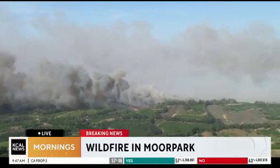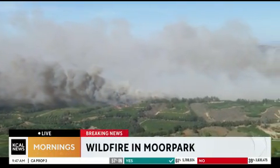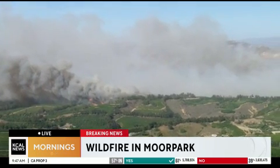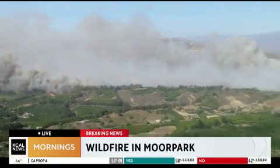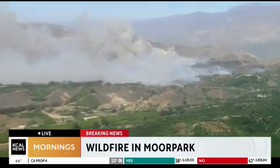Burning. This is back in Malibu. Oh, we have aerial. Oh, I'm sorry. Our producer is telling us that this is in Moorpark. This is a separate fire that's burning. KCAL overhead right now. You can see how smoky it is there.